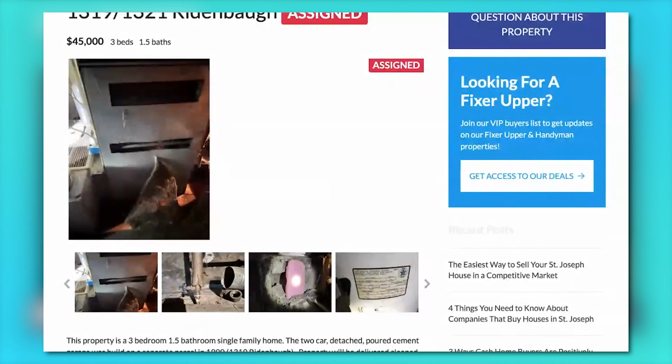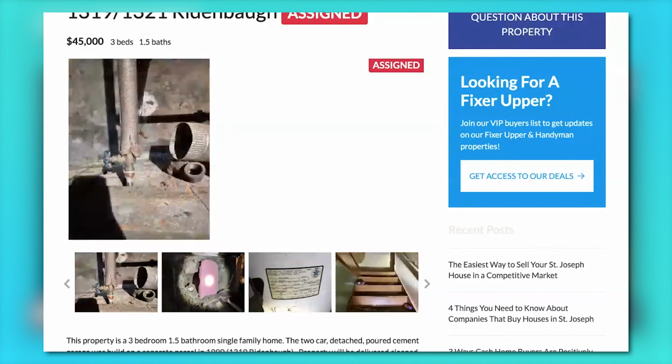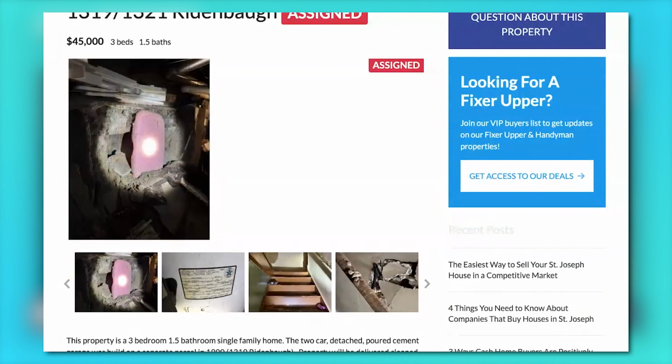No. It's so disgusting. Here's the furnace. Yeah, old. Looks like they manually cut holes out of it. Yeah, I don't know what. That was one thing I didn't really understand. What are we looking at here? That is your water main coming into the house. It's insulated, yep. And then what's this? This is a foundation problem in the crawl space.